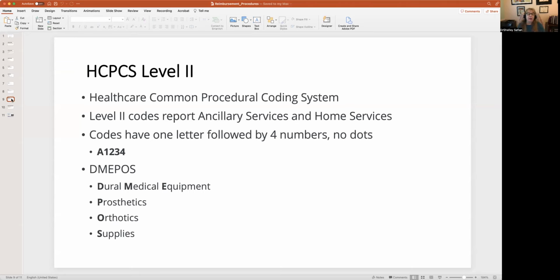Okay. P in DME-POS is prosthetics. Now, a prosthetic is a piece of equipment that is used to support and aid a portion of the body to improve its function. I'm sorry, that's totally wrong. Prosthetics is a piece of equipment that is used to replace a missing body part or organ. Okay, prosthetics replaces a missing body part or organ. So we have our wonderful veterans coming back from the war, missing an arm or a leg. They're given a prosthetic leg. Okay. And very cool.